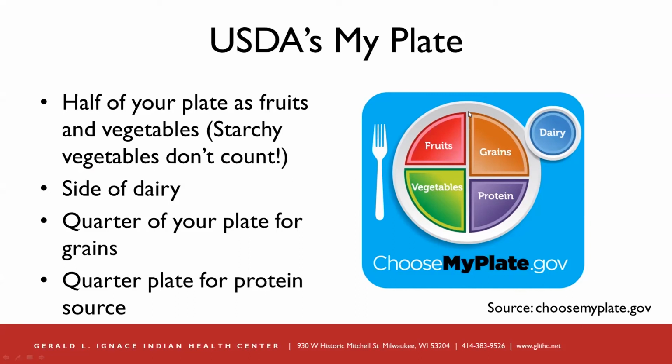What they usually suggest is that half of your plate is fruits and vegetables, preferably more vegetables, because fruits do have a little bit more sugar, not too much. They're not horrible for you, but still, half your plate of fruits and vegetables, maybe with a side of dairy. So if you want a glass of milk, or in the morning a yogurt or some cottage cheese, you can have that on the side. A quarter of your plate for grains, and of course, preferably whole grains, not refined ones.